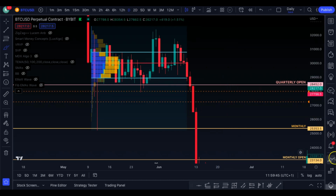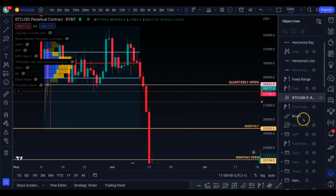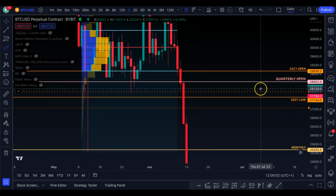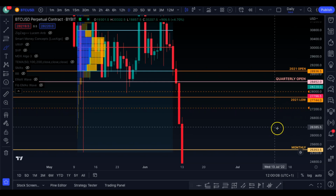But something else to really be careful of, and I was quite surprised that not a lot of people are actually talking about this, but you have to appreciate that 28.9k is quite a strong level because it is a 2021 open. And of course, 27.8k is a 2021 low. So for a long time we were dancing around this, and eventually when we broke down below this 2021 low, we got that push down to 27.1k.